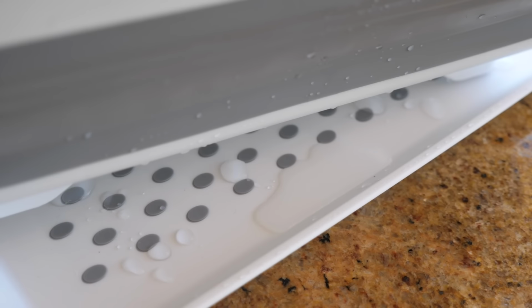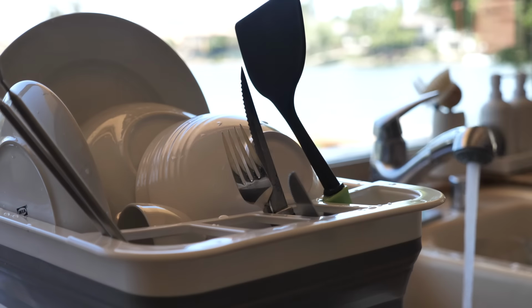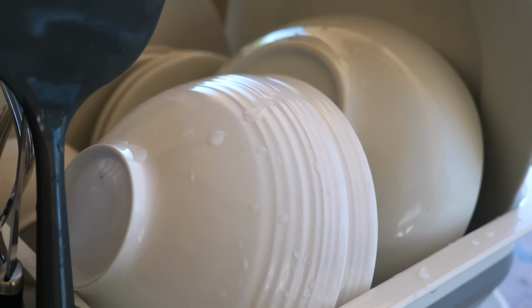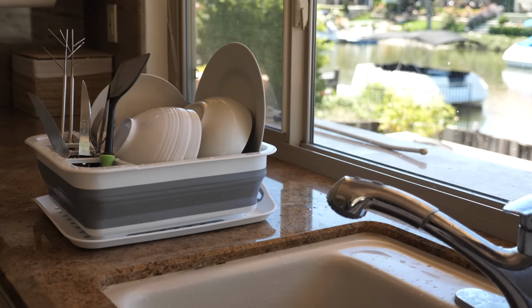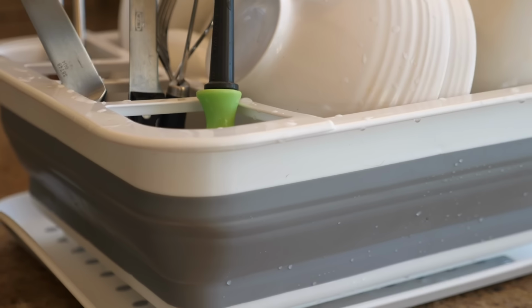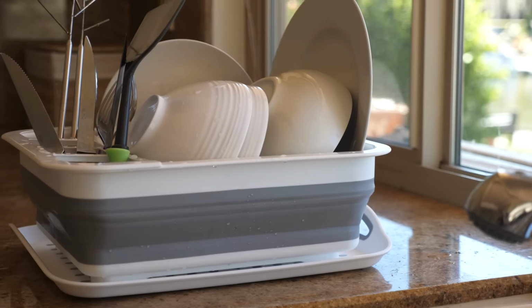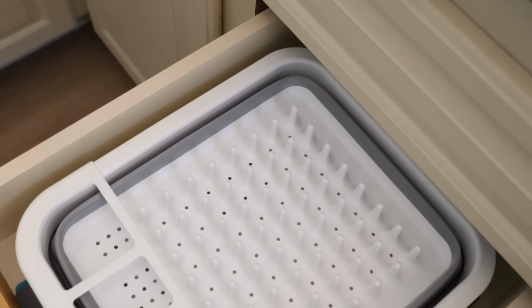This is the perfect functional piece for anybody that's lacking storage space in their kitchen but needs those necessities to clean their dishes. Sometimes having a drying rack on your countertop at all times can start to look cluttered and messy, so this is the perfect solution to be able to pull it out from a drawer, hide it away when you need to, and it takes up very minimal space.